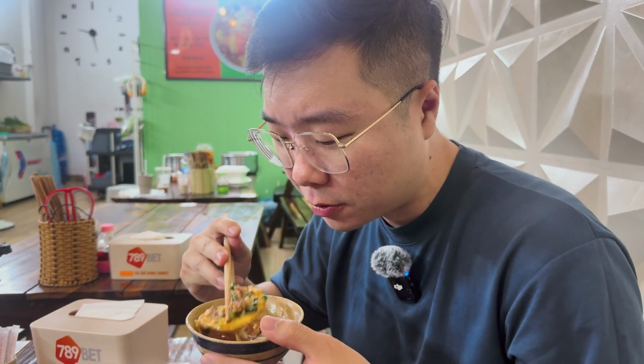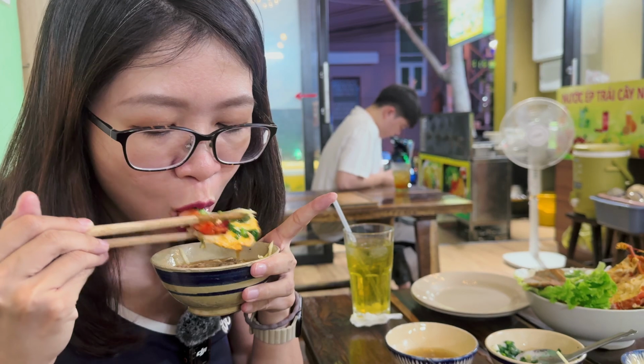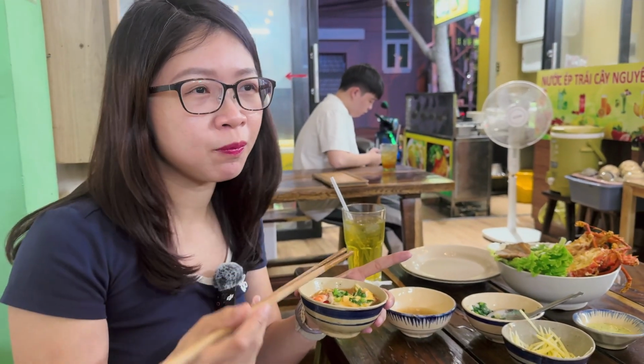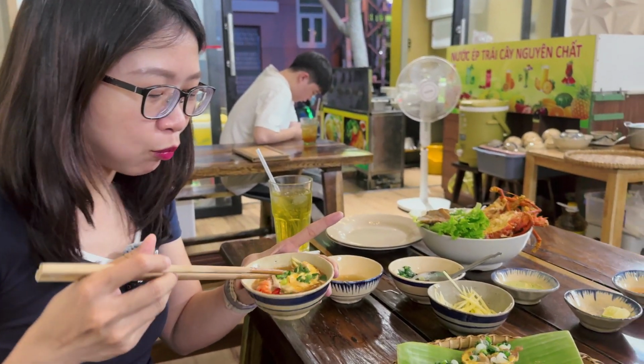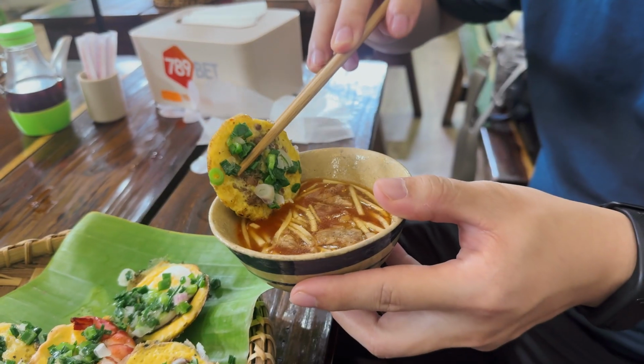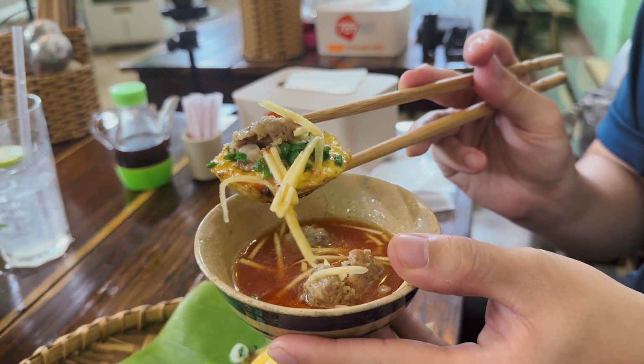Well, this one is good. It's different from the one that we had in Dalat. Is it the sauce? I think it's the meatball. The meatball elevates the taste. Even though it's a fried dish, for some reason it's so light. The dipping sauce is tomato based. Do you realize? It has a light sweetness, sourness, which is why when you eat it with a fried pancake, it balances everything out. But again, this one is hot.